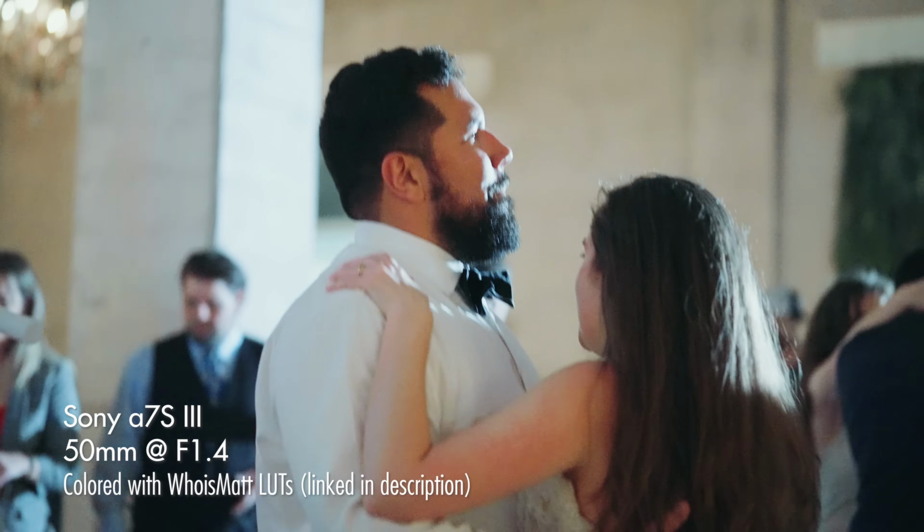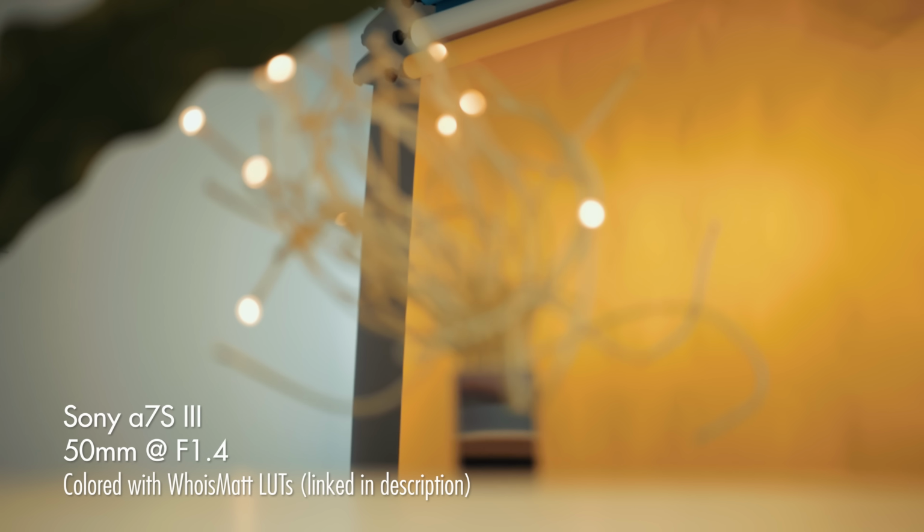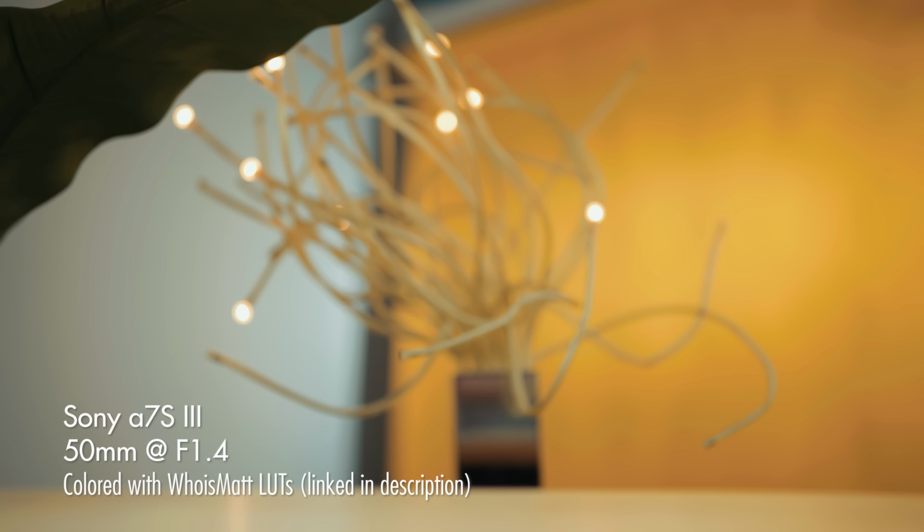Now, in regards to lens breathing, when I tested it, this lens did exhibit breathing. So if you are planning on getting this lens to use for talking head interviews, etc., where it's locked off on a tripod, you may want to look at alternatives. But in the case of wedding filmmaking, where you're oftentimes either handheld or on a gimbal, I don't think that's going to be an issue.